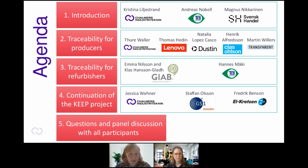Then we will go a bit further down in the product's life cycle and talk about refurbishment and remanufacturing and why traceability is important for these actors. And it will be Emma Nilsson and Claes Hansson Glad from Godsinlösen that will talk about traceability for refurbishers. And then Hannes Mäke from TCO Development will show a prototype that we've been doing there as well.